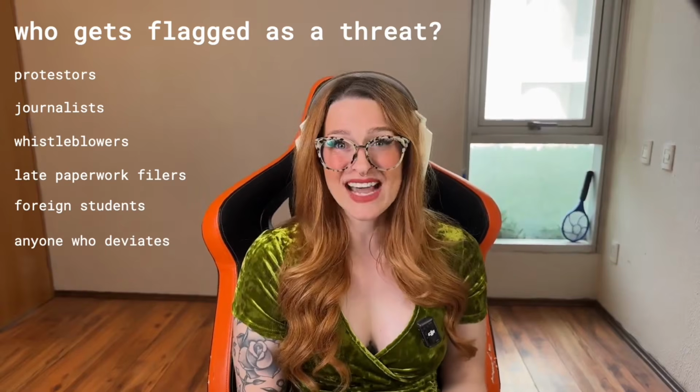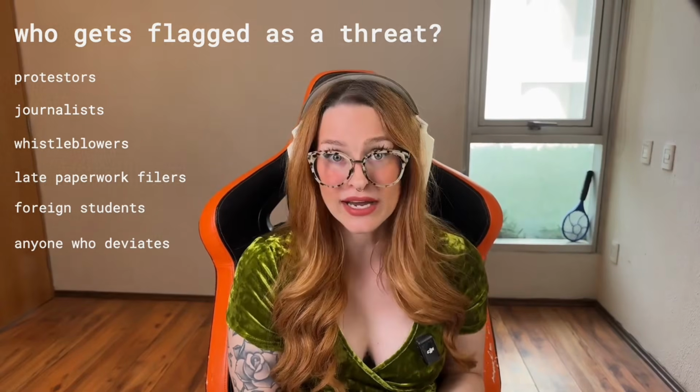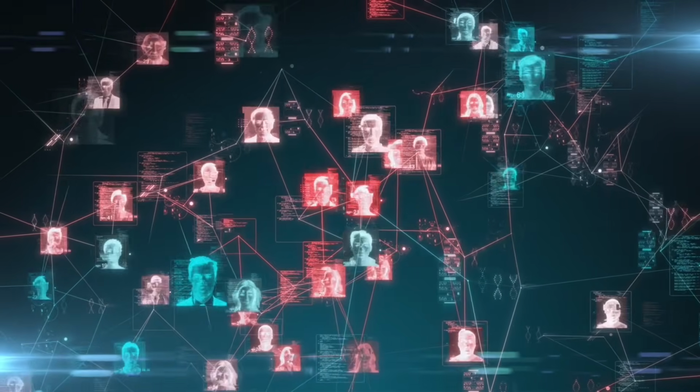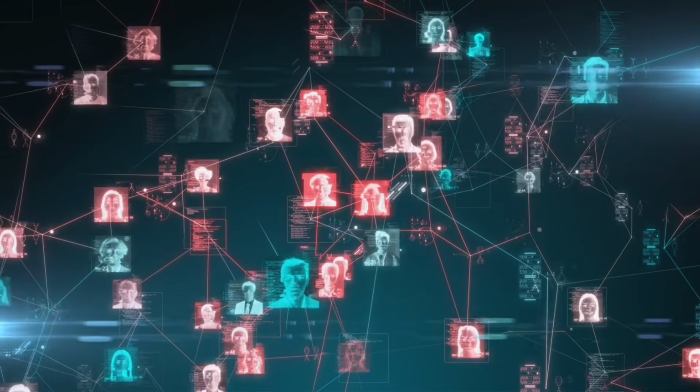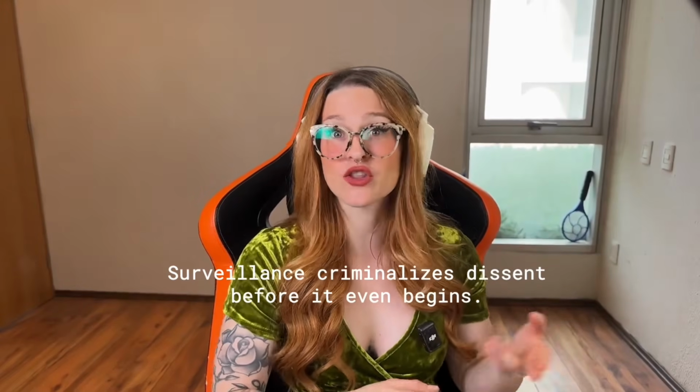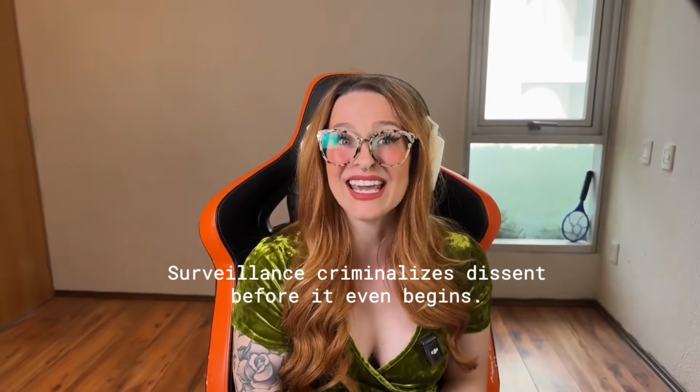The officials rolling this out know exactly what they're doing. This is the system working as intended. The more data that Palantir sucks up, the more it shapes reality itself. So if you want to target a political movement, all you have to do is label its members as threats and watch the harassment begin.